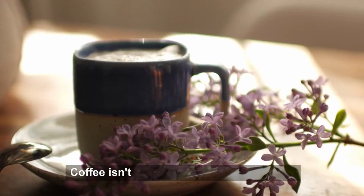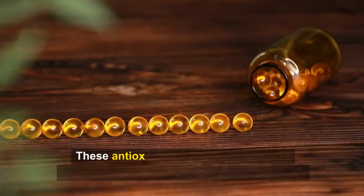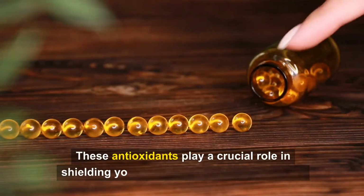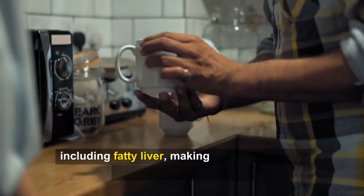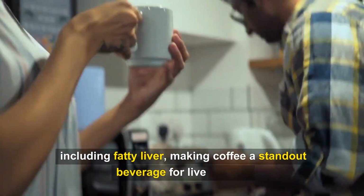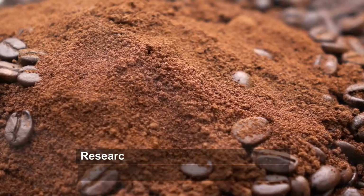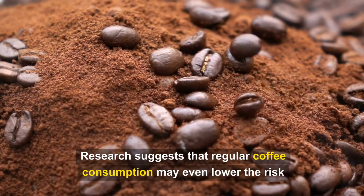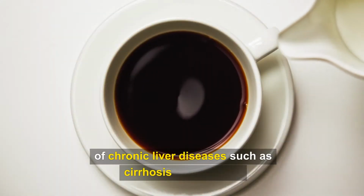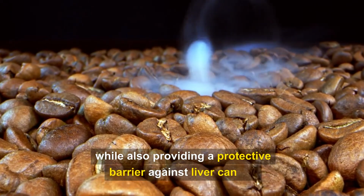11. Coffee. Coffee isn't just your morning pick-me-up, it's a liver-loving elixir packed with antioxidants like caffeine. These antioxidants play a crucial role in shielding your liver from a range of diseases, including fatty liver, making coffee a standout beverage for liver health. But the benefits don't stop there. Research suggests that regular coffee consumption may even lower the risk of chronic liver diseases such as cirrhosis and fibrosis, while also providing a protective barrier against liver cancer.